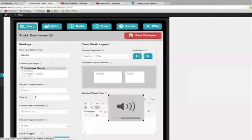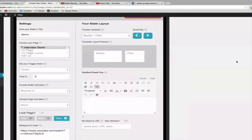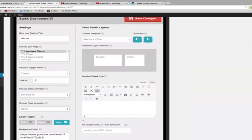Yeah, so in this section, for when someone sees your Stakk and they go through all the steps and they finish it, you can set a thank you message here, or you can set up a redirect URL. So once they finish, you can redirect the page to somewhere else if you wish. Set it to a new window. So yeah, that's what that section is.